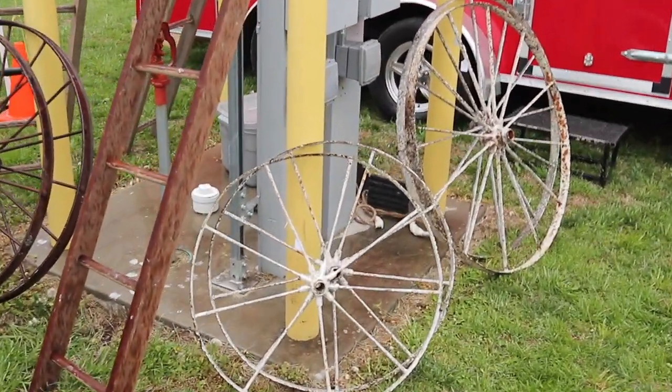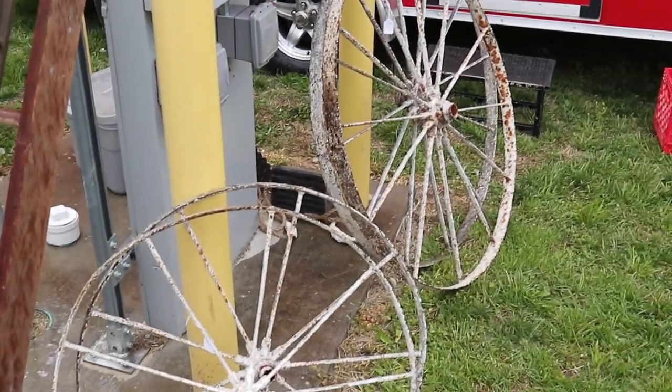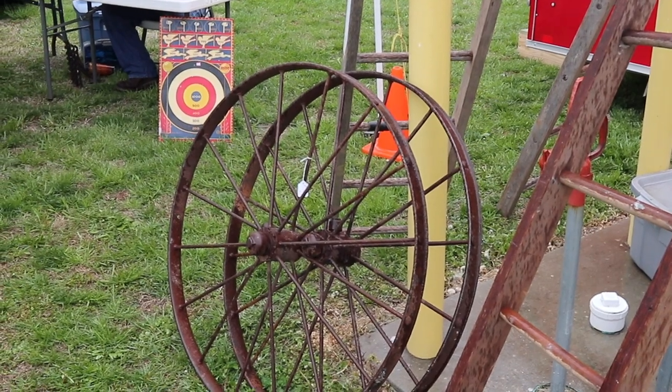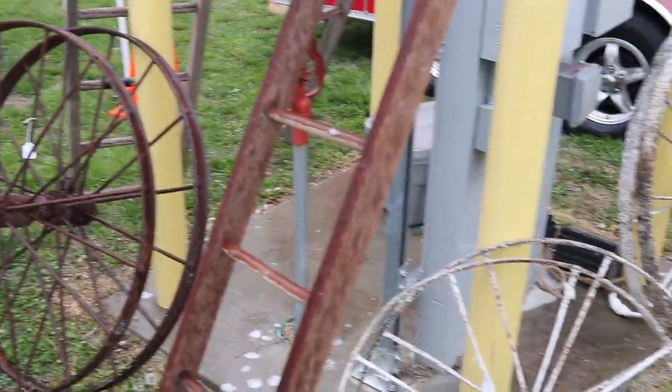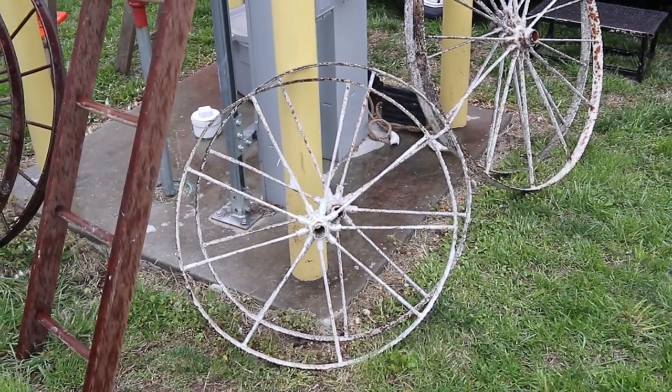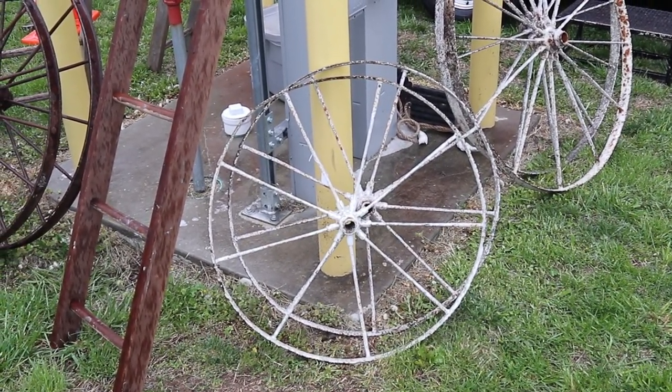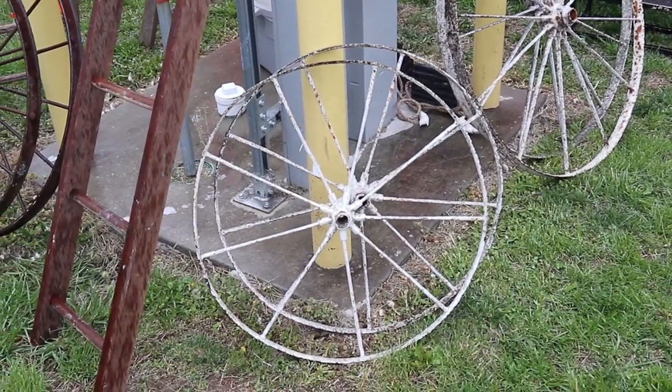I like the big wheels here. Looks like he's got about 115 a pair. That's a good price, 125 a pair on those. It's actually pretty inexpensive in some parts of the country. This is farm country, so you see more of these. If I were headed to Washington right now, I'd buy these because I could sell them for double.